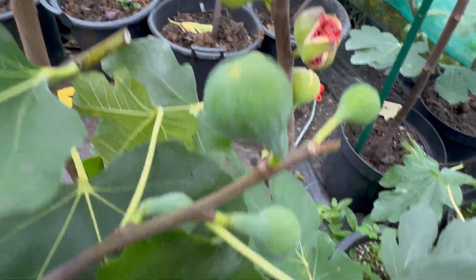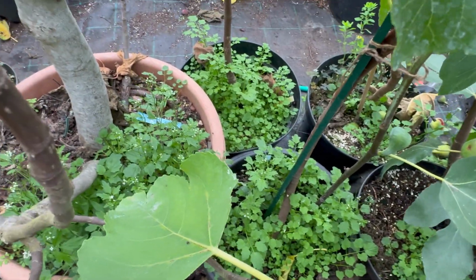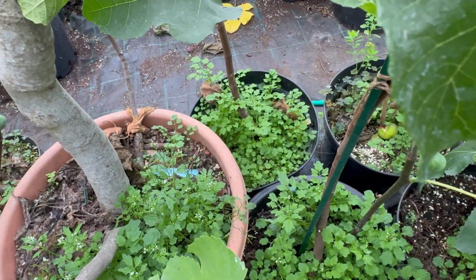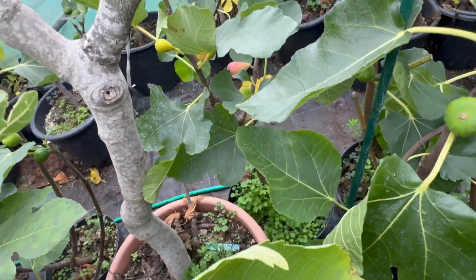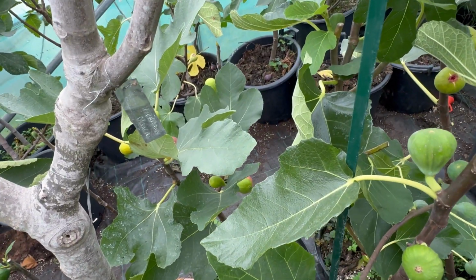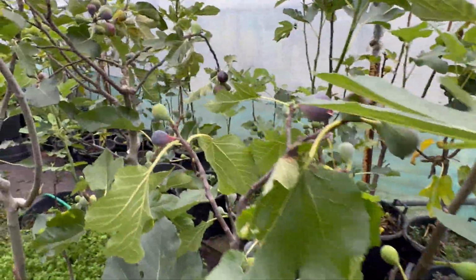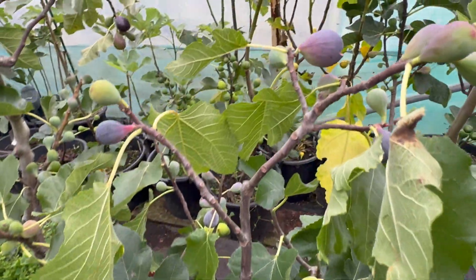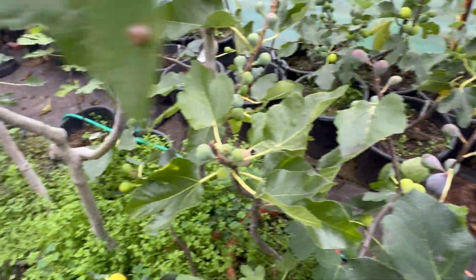guys. They're all splitting. They're not even fully ripe and they started splitting, so I'm just gonna pull them all out. It's a nice fig. Might need an early head start or something. This here is Victoria. Victoria is a nice fig.